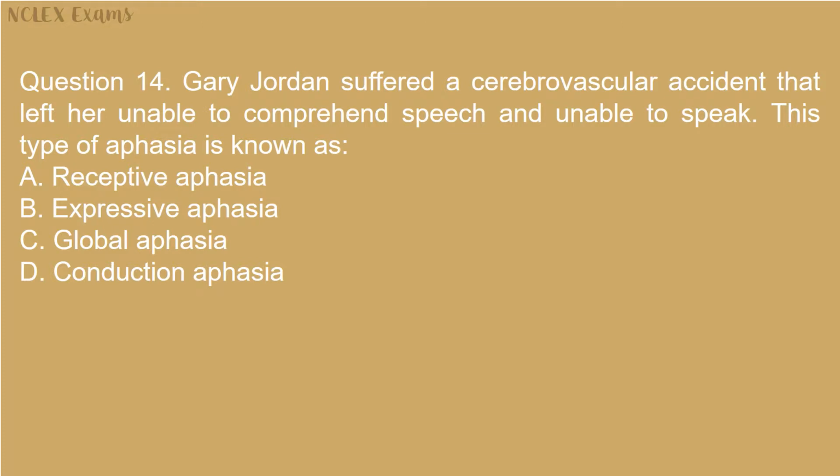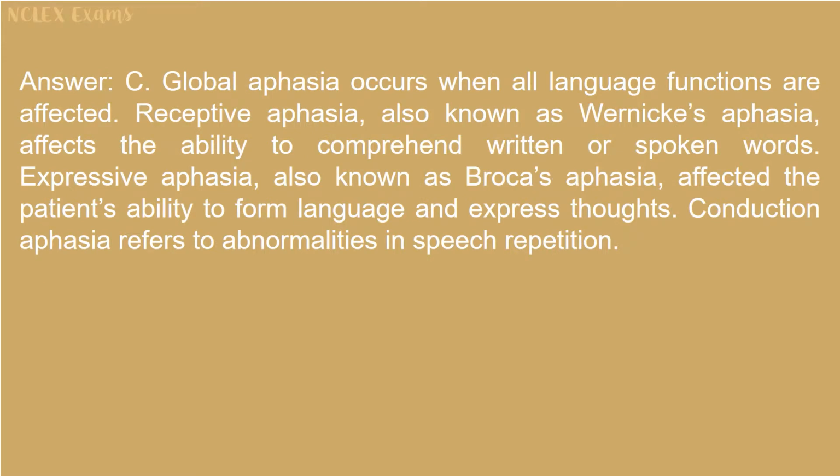Question 14. Gary Jordan suffered a cerebrovascular accident that left her unable to comprehend speech and unable to speak. This type of aphasia is known as A. Receptive aphasia. B. Expressive aphasia. C. Global aphasia. D. Conduction aphasia. Answer C. Global aphasia occurs when all language functions are affected. Receptive aphasia, also known as Wernicke's aphasia, affects the ability to comprehend written or spoken words. Expressive aphasia, also known as Broca's aphasia, affects the patient's ability to form language and express thoughts. Conduction aphasia refers to abnormalities in speech repetition.